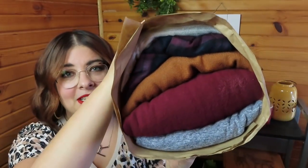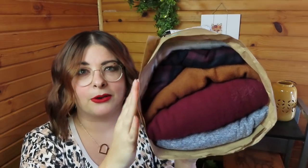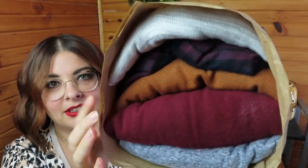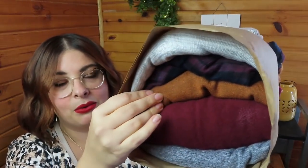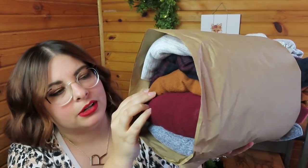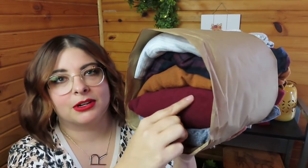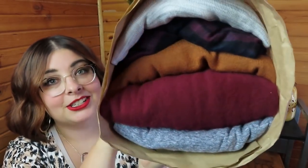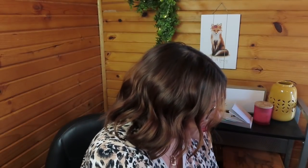Alright, so here is our bundle. Look at those pretty fall colors. I think I asked for jewel tones, you know. So we have a gray there. Some flannel, some orangey, yellowy. It's more orange. And then we have, oh, it's wet from where my dog sniffed it. And then we have some maroon and then some gray in the bottom there too. So let's get to undoing it. It's really wrapped up tight. So crinkling away.